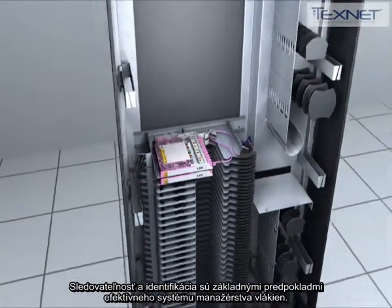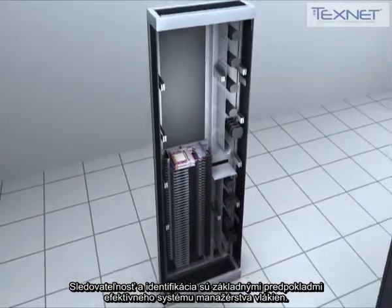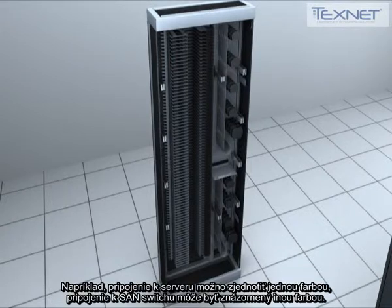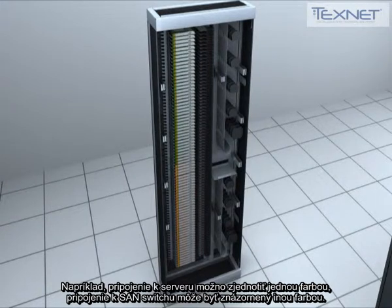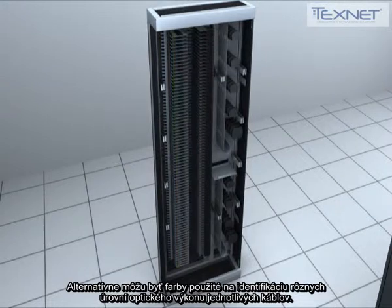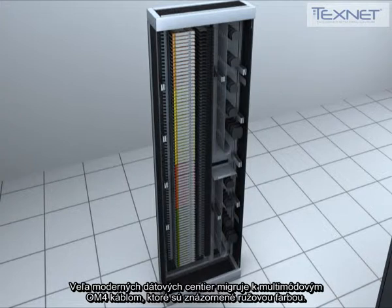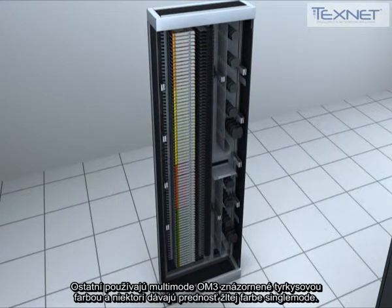Traceability and identification are fundamental prerequisites of an effective fibre management system. HUBER+SUHNER offer 8 different colours of tray so that our customers can segment their applications by colour. For example, server connections can be attributed one colour, and SAN connections can be attributed another colour. Alternatively, colours can be used to identify the different performance levels of the fibre optic cabling. Many modern data centres are migrating to multi-mode OM4 cables, which is shown by heather violet colour. Others are using the multi-mode OM3 cables, shown in turquoise colour. And some prefer to use single-mode cables, which are depicted in a yellow colour.